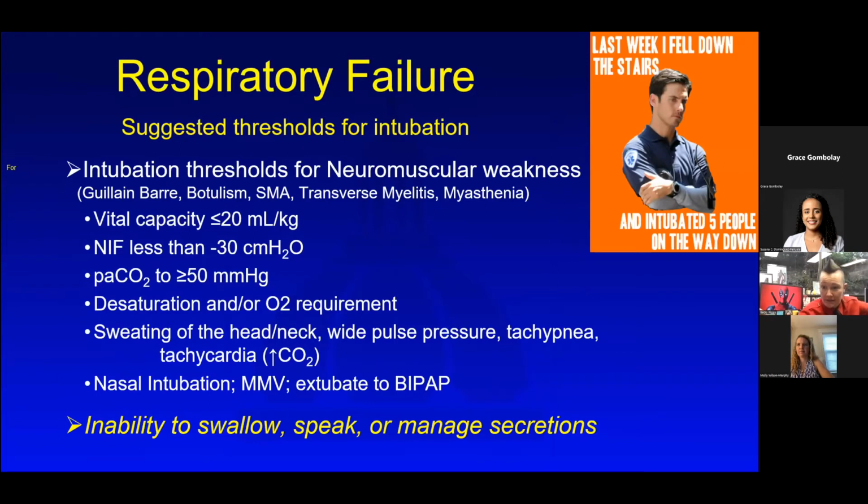So we avoid giving oxygen to these kids so that we can have a better sense of what their carbon dioxide is. Otherwise, we might mask that their carbon dioxide levels are running high if we're just hyperoxygenating them. So the kid who becomes hypoxic without another good reason is one that most likely needs to be intubated, because most likely their carbon dioxide levels are rising significantly. They also often become sweaty, have widened pulse pressures, are tachypneic, are tachycardic. Those are all signs of carbon dioxide retention.